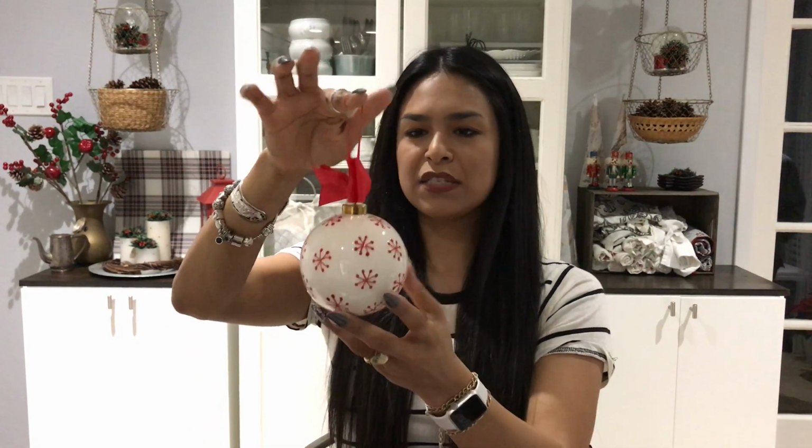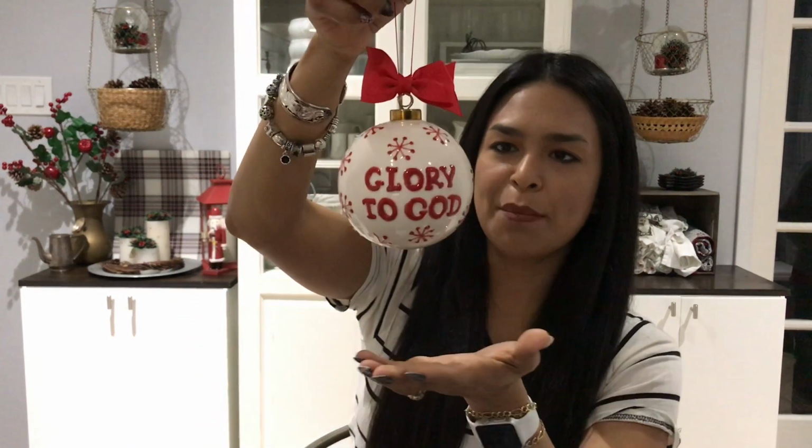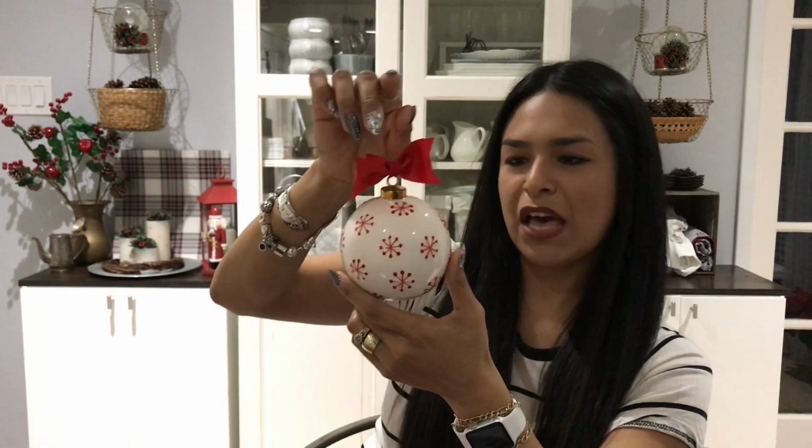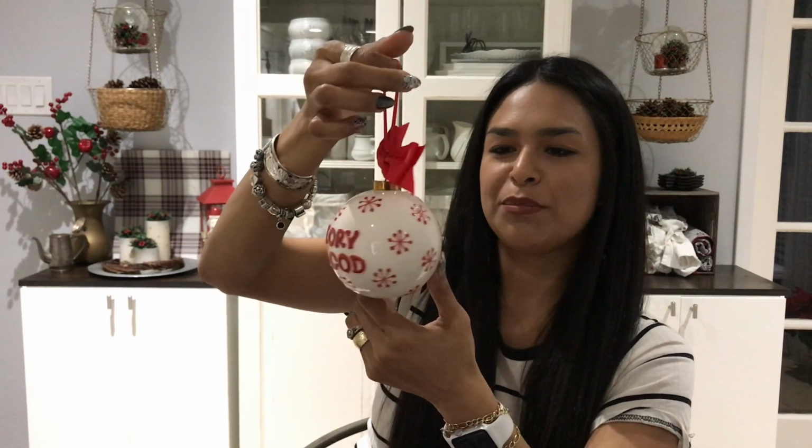It is a glass Glory to God ornament. Absolutely love it. I thought it was cute in itself, and I was like, I don't know, $1.50. And then it spun like that, and I saw the front. I was like, mine, taking it. Didn't take much to sell me, so I got that for $1.50. Moving on to some $2 items, and then we have one more thing for me to go over, and then the freebies, and we will be done.